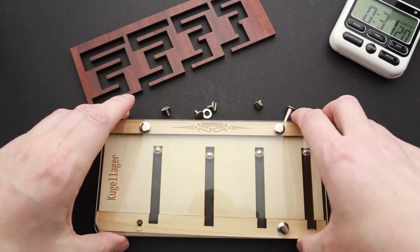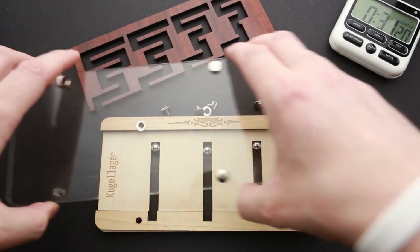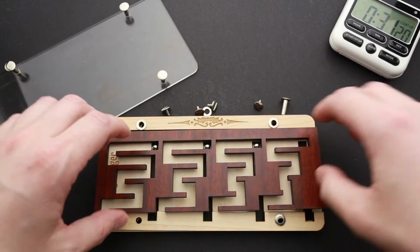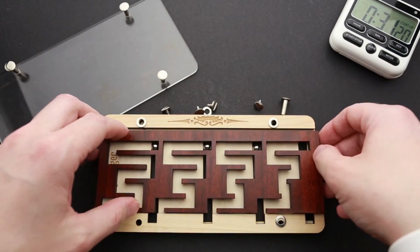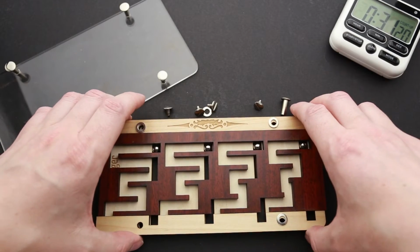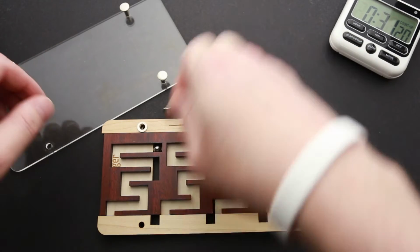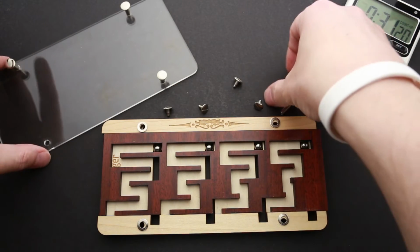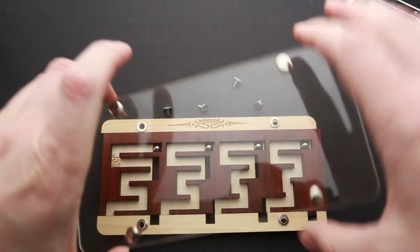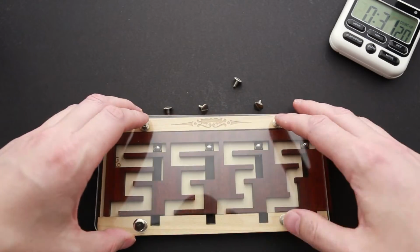Okay, let's see. Ta-da! That is so easy. I think it's gonna take just a couple of minutes and the puzzle is solved. Yay! Yeah, some puzzles supposed to be solved like that. When you take some tools, you unscrew it, put everything back.